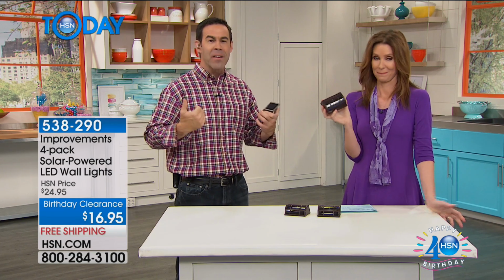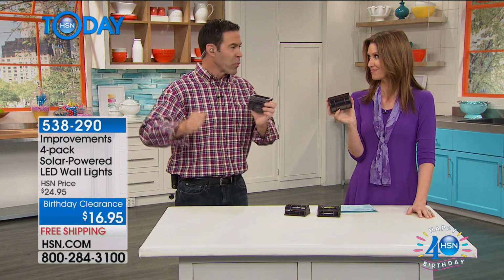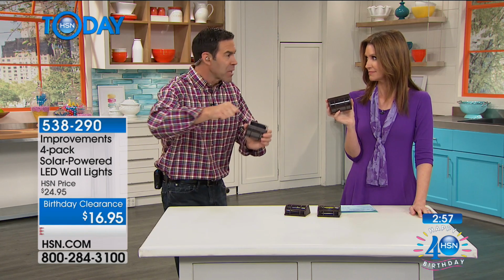But I think of myself as kind of a night watchman, going room to room, turning things off. Yes. I should be walking around with an old-timey lantern.